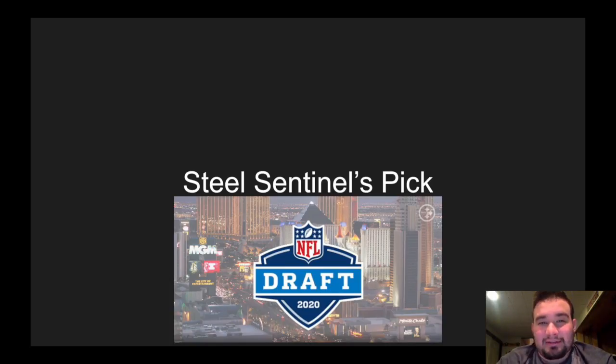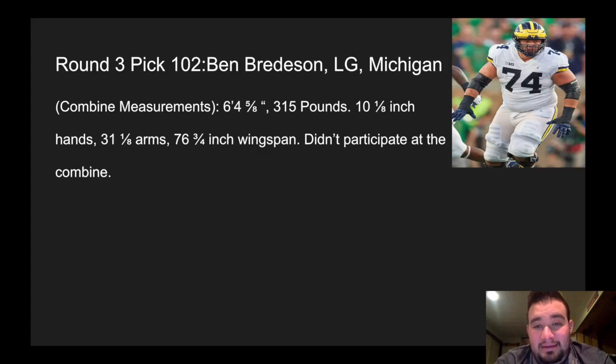Steel Sentinel had a similar idea with our compensatory pick 102 in the third round. He selected Ben Bredesen, guard out of Michigan. You can see his combine measurements here. You guys can pause the video at any time if you would like to watch these or to read these combine measurements. They're also online, but we did our own Excel sheet, me and Logic did. With all the other drills, he didn't participate, but he did get measured.